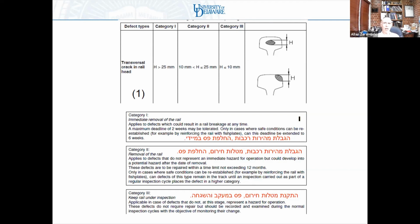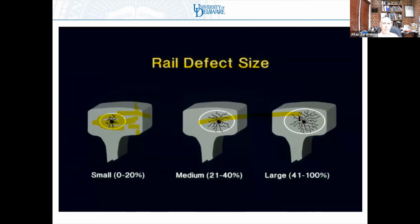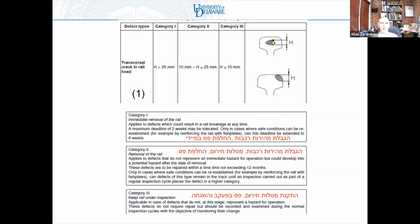So this is taken from Israel Rail's rail defect standard. You can see this is a transverse crack where they're using, instead of percent head area, the height of the defect. And you can see there are three categories.